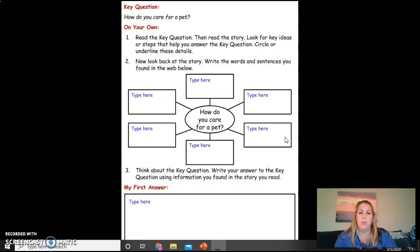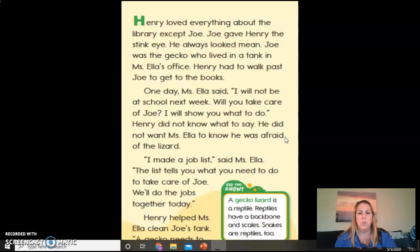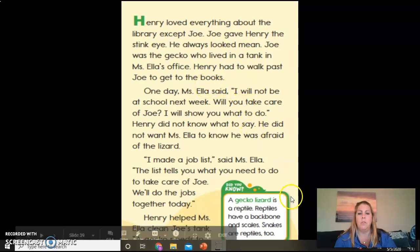Okay, that brings us to the end of the story. I want to go back for a second. I wanted to show you. So in here, you heard them talk about it being a gecko, and you know that a gecko is another name for a lizard. And down in this little corner, it says, "Did you know a gecko lizard is a reptile? Reptiles have a backbone and scales. Snakes are reptiles too."